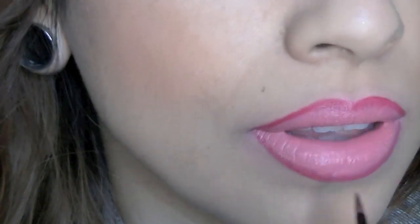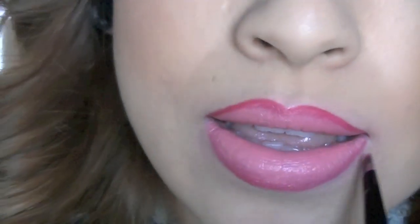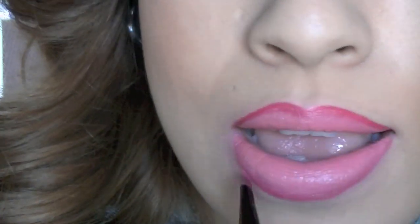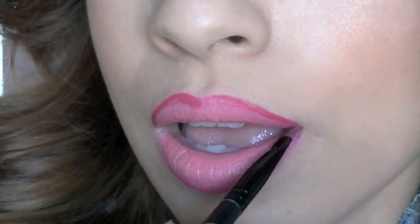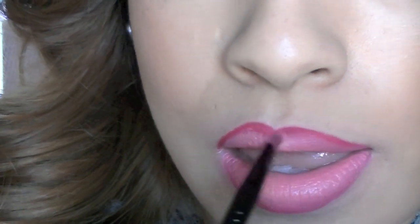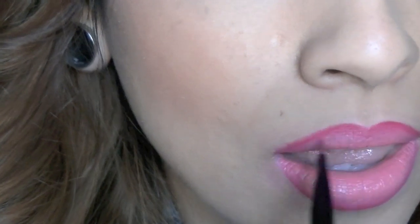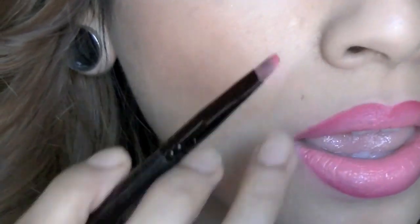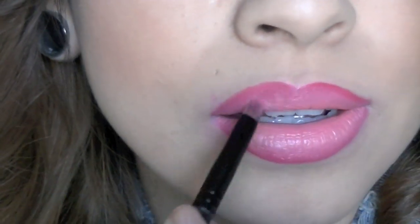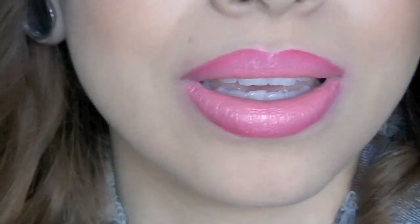Okay, and then what I like to do is just grab a lip brush. I'm just going to softly go over that line. So what I'm doing is just blending it into the Nicki.